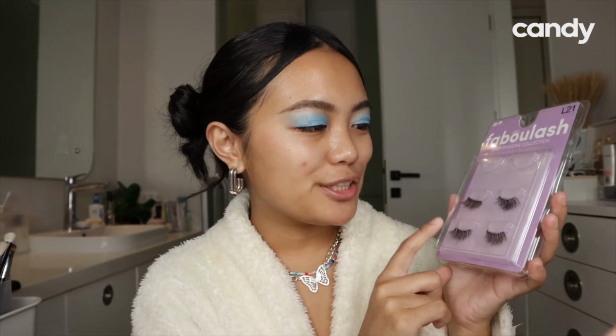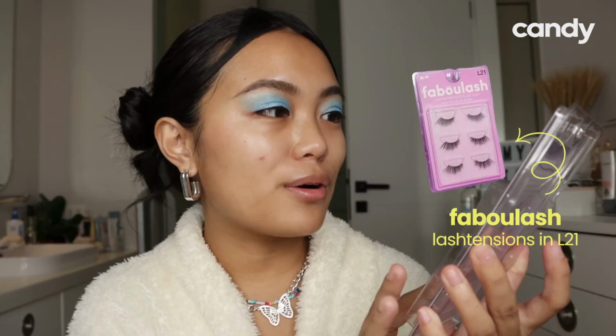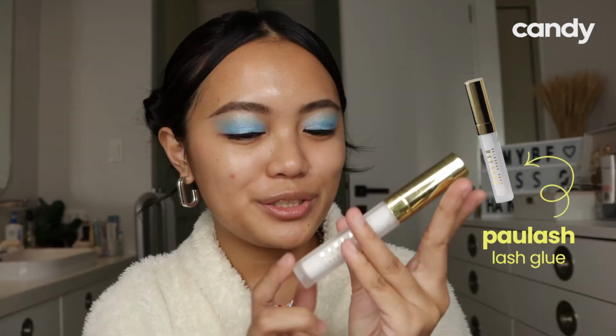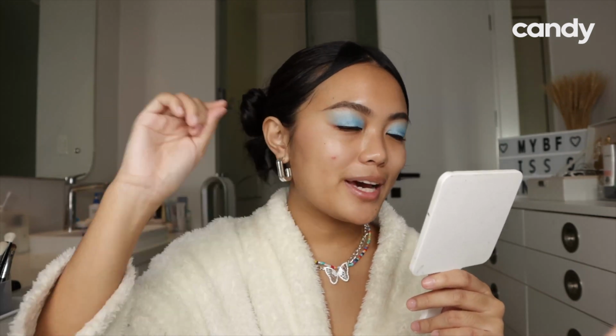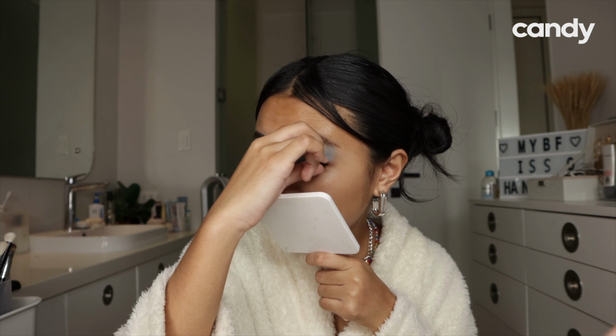The brand Fabulash is my favorite when it comes to natural looking falsies. I don't think they use super glam kasi na false eyelashes back in the 2000s. So I'm using these from Fabulash. It's the Lash Tensions collection in the style L21. My favorite lash glue of all time. This is from Polash. Just waiting for it to get a bit tacky. As you can see, it's pretty natural. It just made my lashes look a bit more winged.